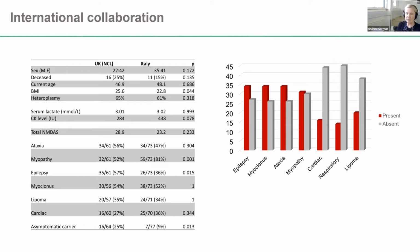So in this next bit, I'd like to present international collaboration work that my colleague Yi from our centre is leading on with our Italian collaborators and right across all the cohorts internationally. We hope to relook at this, reaching out now for that international perspective from Germany, Italy and the UK. And I think this is the bit that I find most fascinating, because the cardinal features are there that we would all expect with MERRF: epilepsy is prominent, myoclonus, ataxia, myopathy, and cardiorespiratory involvement, increasingly recognized in lipoma.